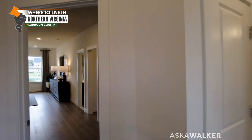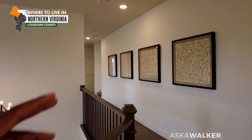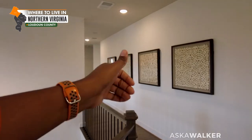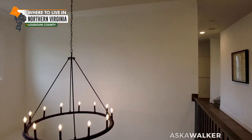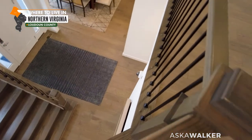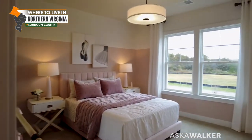Then we have the owner's suite down this almost like a catwalk here. We have three bedrooms that all have their own bathrooms, and we have some flex space right around this wall here. View of our space here. All right, let's go take a look at this first bedroom.